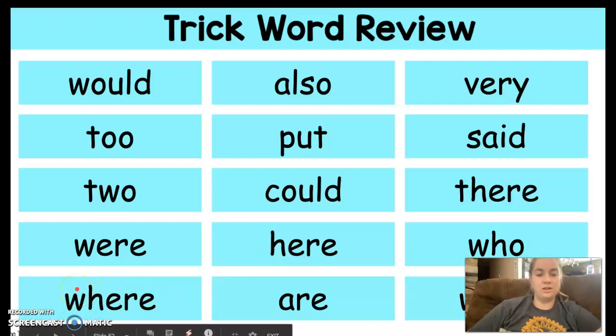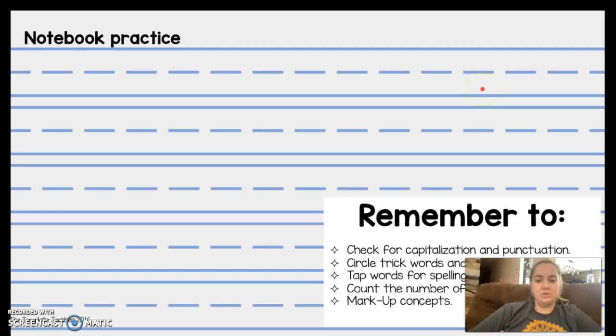Find wood. That's the very first one. And find the rhyming word could. Right here. Let's do one more. I want you to find very. Right here. Good job.